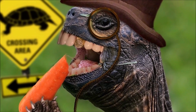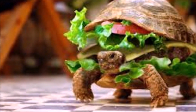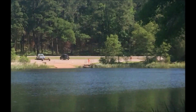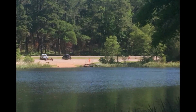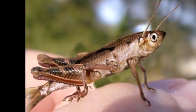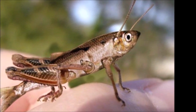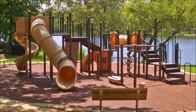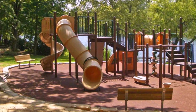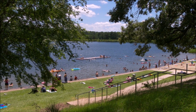Of course, the turtles were kind of crazy too. I mean, really crazy. Would you eat a turtle burger? And they do have their own launch site for your boat if you bring your own boat. And the crickets out there, they may be pretty good bait. I don't know. And of course, if you got kids, they have a place to play if they can't catch any fish. And the park started to fill up, so I decided to leave.